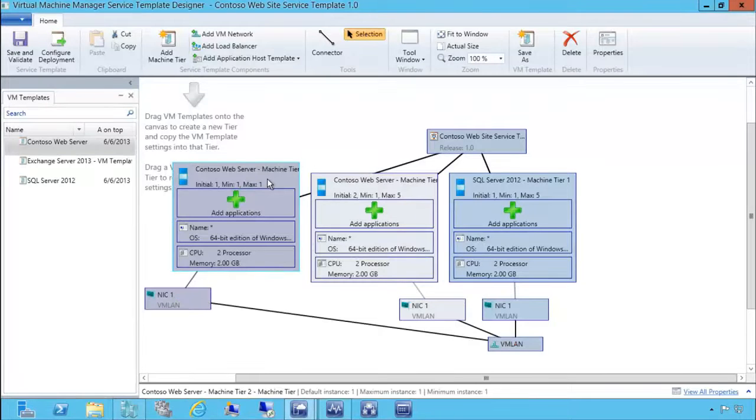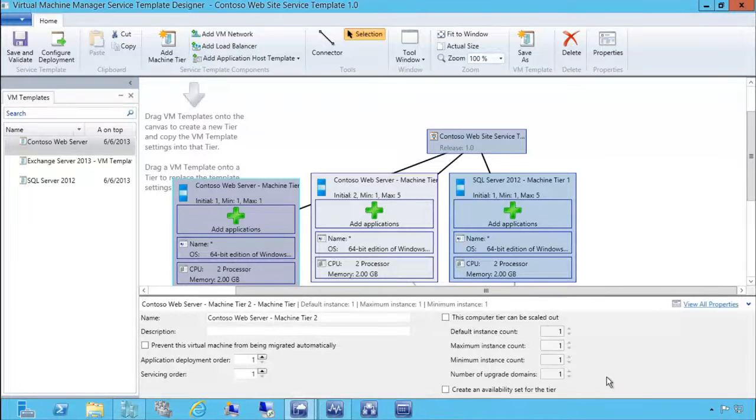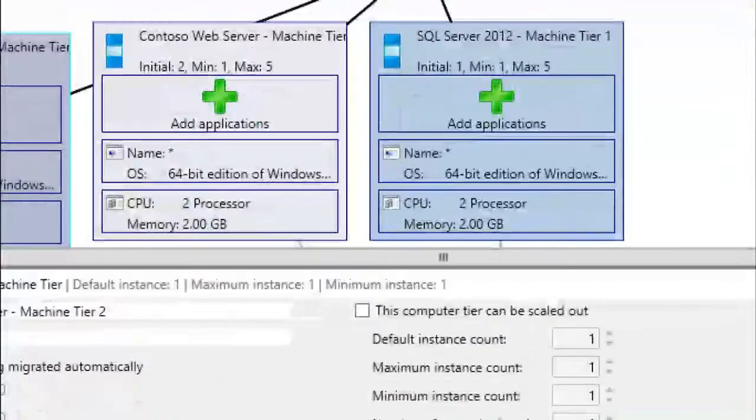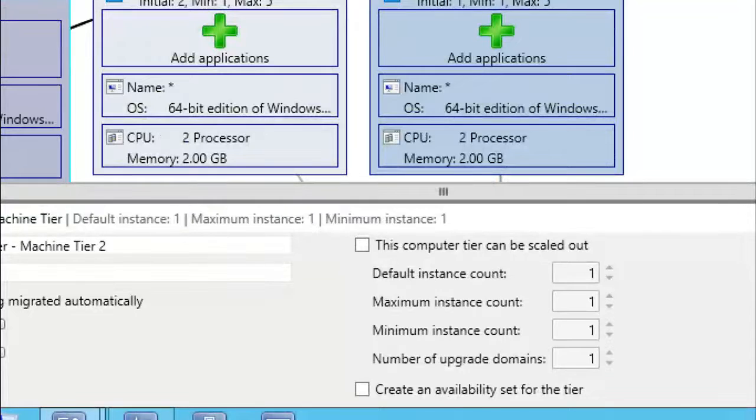And I can start to do some customization of these, such as determining things like scale-out rules. So for instance, you'll see down here, this particular tier, I've selected the web tier at this point, can be scaled out. So when you deploy initially, it'll deploy all 3 VMs at once, and then I can choose, you know what? If my web front end is getting hammered, maybe I need to scale it out, I can add additional instances, and VMM will automatically take care of deploying those new virtual machine instances to the service.